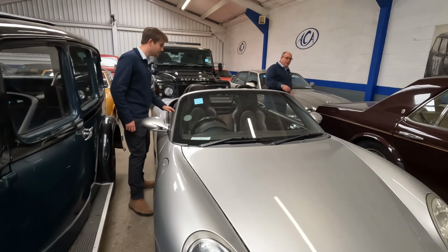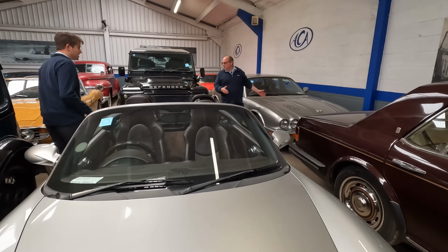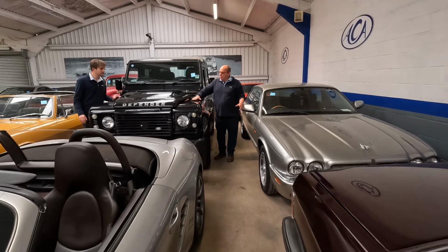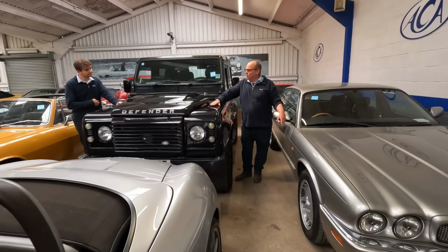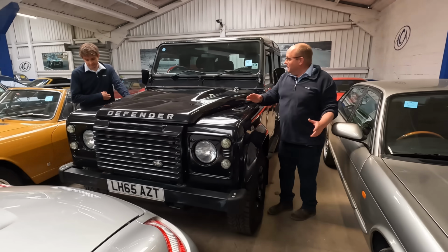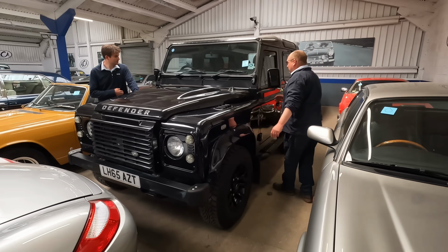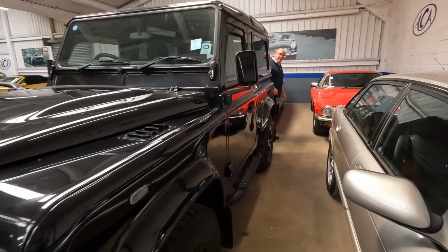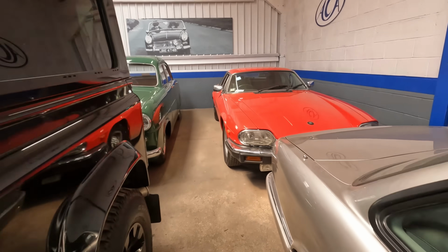Jag supercharged beside me. No reserve. Now look at this. It was a classic when it was brand new. One of the last Defenders made. So fabulous car. Bright red XJS V12, timeless shape.